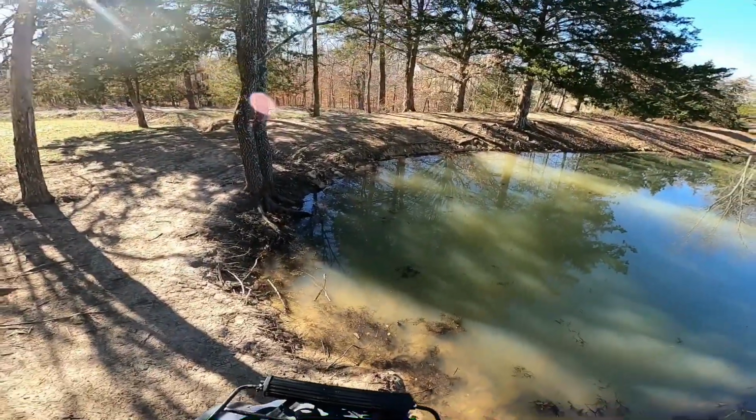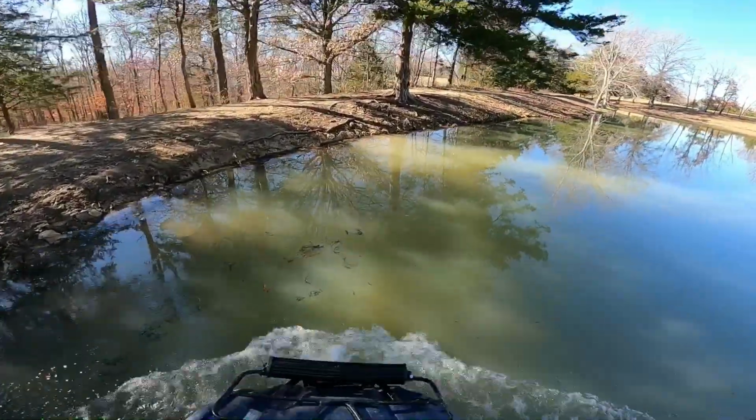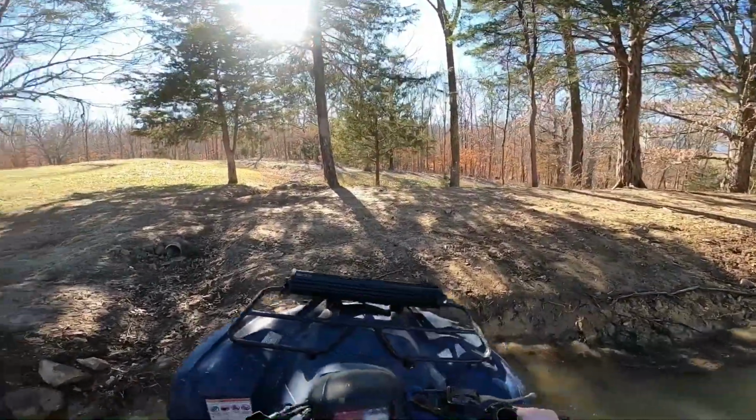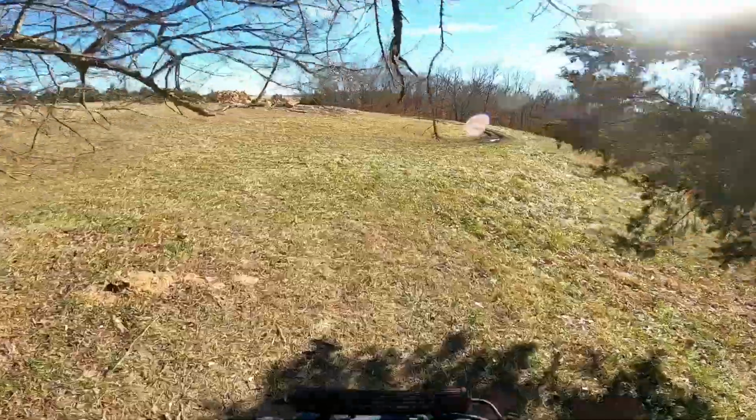Okay, I know I said I was going over to the ruts, but the ruts are right there. But we're gonna hit this pond real quick. Oh yeah, this is, it's not really slippery though, so. Oh, I didn't pop a wheelie. Okay, let's go do some ruts now.